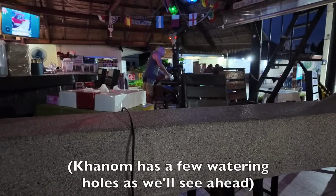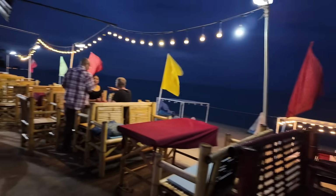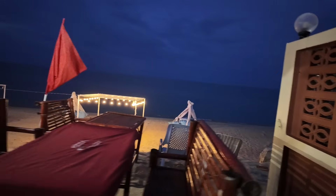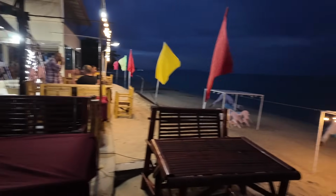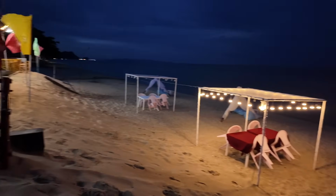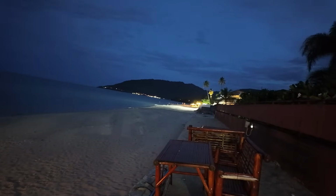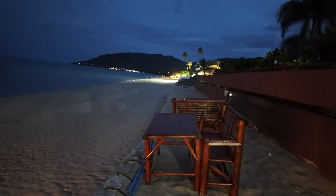So this is the little local. Local expats seem to hang out here. CC's, a convivial little place. What you didn't see is there was a hellacious rainstorm here earlier, so I'm surprised there's anybody out. Of course, it's cleared up now. There's a pretty swish resort just down the beach there. Maybe I'll show you that later.